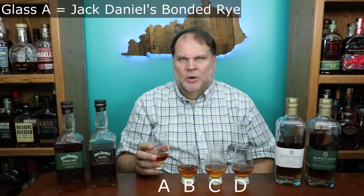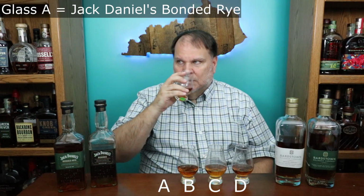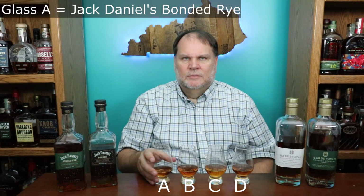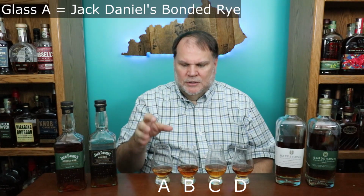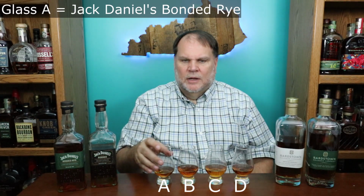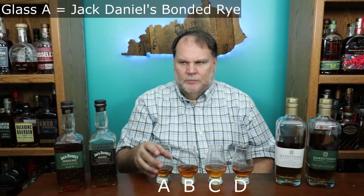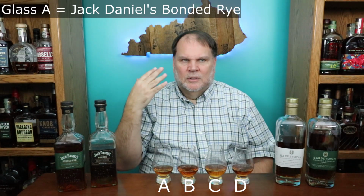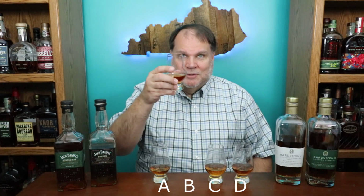I did get a bready taste on this, though, which I did not get on the nose. It does have a slight sweetness on the edge of the tongue as it comes in, so kind of a brown sugar sweetness and a heavy pepper spice on that. Nice long finish. The warmth just lingers, and the pepper lingers with it. It tails off slowly. So, going on to taste glass B now.